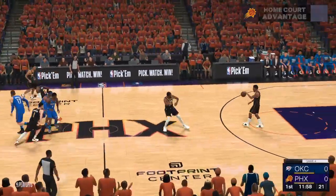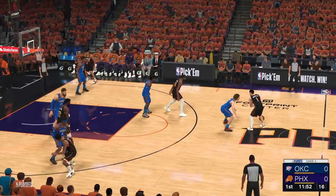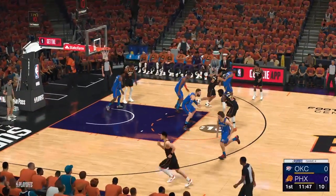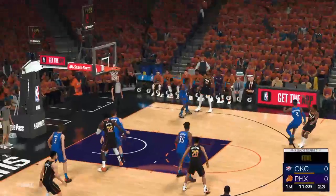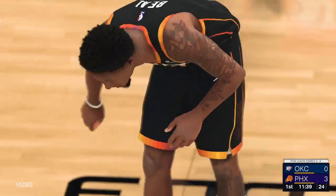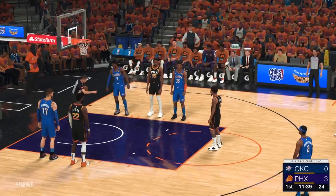To start out. And here's Booker. Pass to Ayton. Here's Houston. Six to shoot. The Suns need to get off a shot. Beal from outside. Alexander. First personal foul. First team foul. At the line for your Suns. Mike Lane. What's stop?